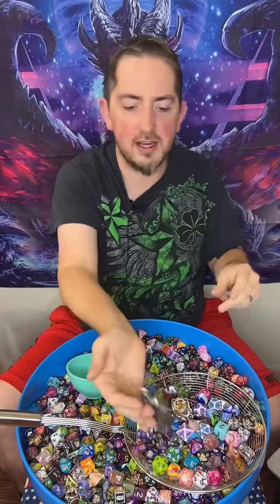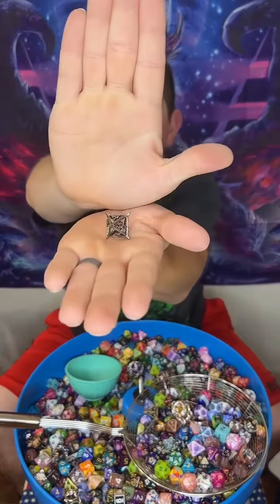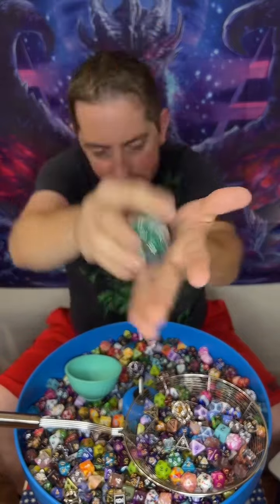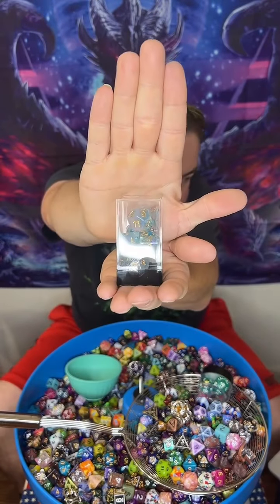Three hollow, two solid. There you go. Beautiful. And you got the one with the dragon, by the way. That's cool. You also got the Astro dice. And then on top of that, you got a resin dice. Okay. Beautiful, beautiful, beautiful.